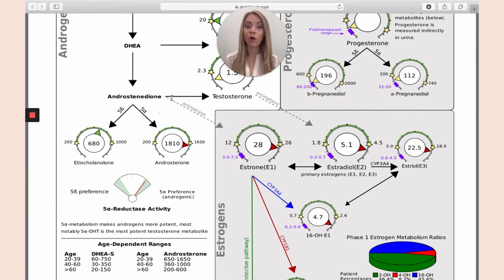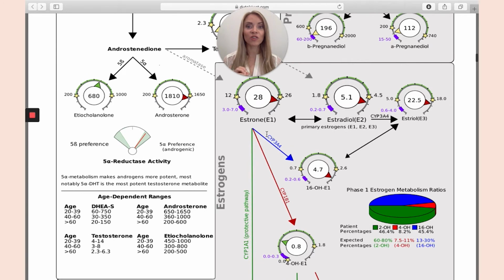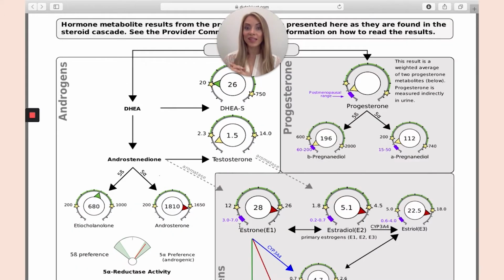Testosterone can then be aromatized over to estrogen. There's 3 forms of estrogen, E1, E2, E3, and then that goes down different pathways, 16-OH, 4-OH, 2-OH, and then that needs to be turned into 2-methoxy E1 to help it get out of the body. So let's go back up top.